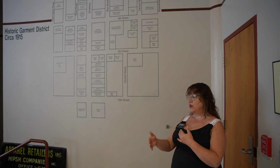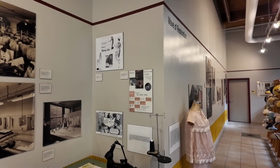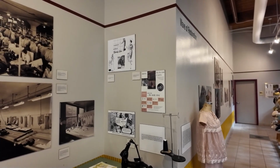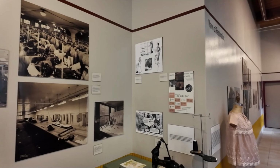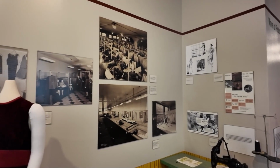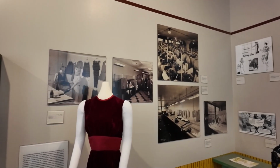So eventually, the businesses started going by the wayside. By 1984, there were two companies left, Phil Jacobs and Fashion Built. They managed to hold on a little bit longer because they were specialty companies. Fashion Built specialized in quality women's coats.